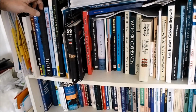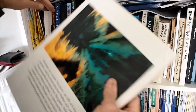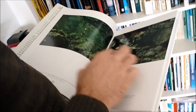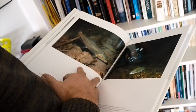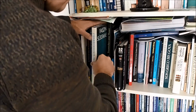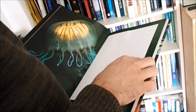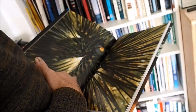And then, yeah, obviously there's a couple of cool picture books, I mean coffee table books, freshwater. Yeah, classical coffee table books. I have plenty of these. It's more like a collectible. Sophie de Waal. Also super nice photography.